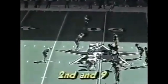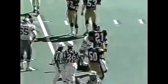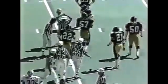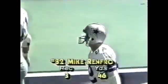The report on Glenn Titans, the offensive guard for the Cowboys, it's a knee problem. He could play and he might not play, so that's still up in the air. Here's White to throw. It's there, and it'll be a first down. A gain of 9 yards, and that's all that Mike Renfro needed. Donnie Shell stole that football from Renfro there. He was angry they didn't give it to him.